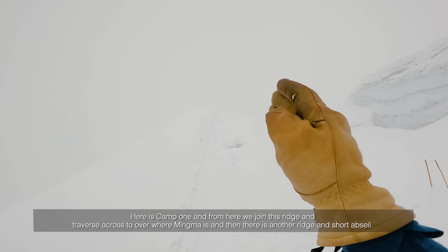Pretty cool crevasse here. Sort of right on the apex of Camp 3. Camp 3 is on top of there. Really cool crevasse. I'm kind of stood on top of it at the moment, but it's a snow bridge and it looks pretty safe. All good. Last half an hour into camp now. Maybe 20 minutes.